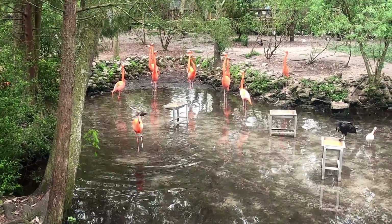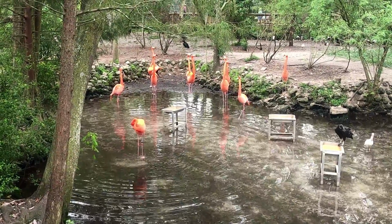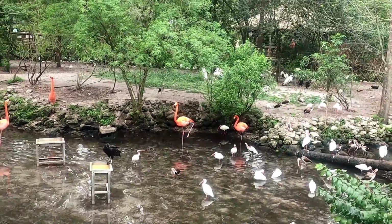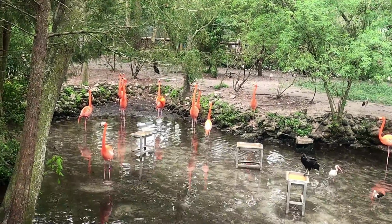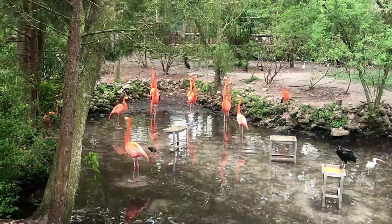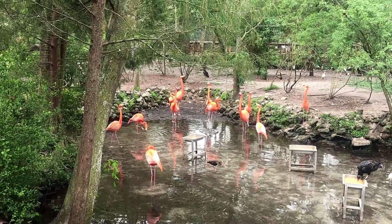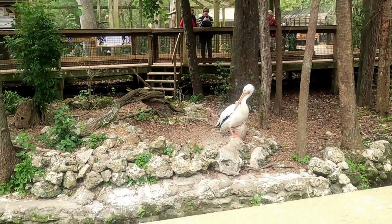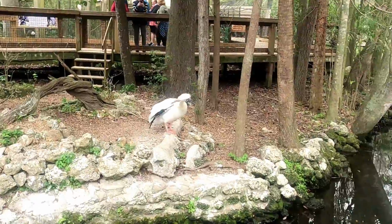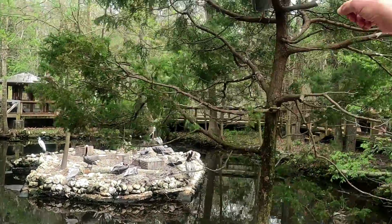That's a wood stork over here. Look at their legs. Skinny little legs. It's so skinny. They're just turning their head left and right. Are they talking to something? Oh, look. He's spreading his wings. Yeah, they do that. Look how big this pelican is. Those are big ones. There's more up there.